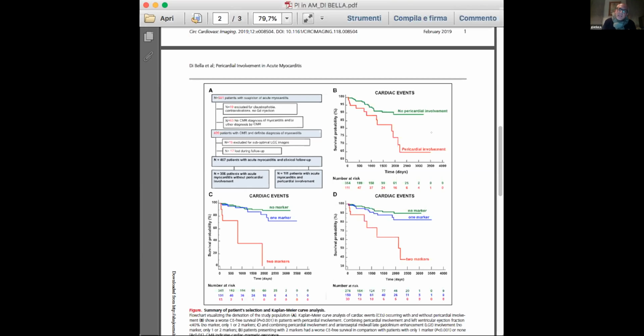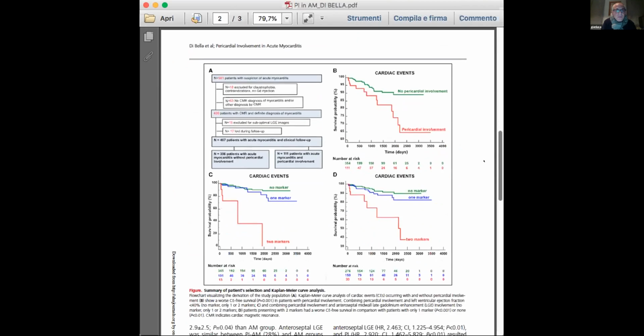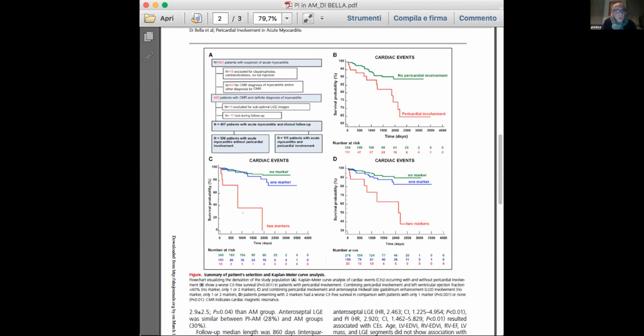And therefore, these 3 markers, pericardial involvement, anteroseptal late gadolinium enhancement, and ejection fraction less than 40%, are independent predictors of cardiac events. And in figure 1, panel C and panel D, we can observe that we have made a sub-analysis of survival, in which it can be observed that patients having both left ventricular dysfunction and pericardial involvement had the worst prognosis with respect to those having only one marker, either LV dysfunction or pericardial involvement.